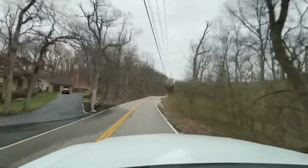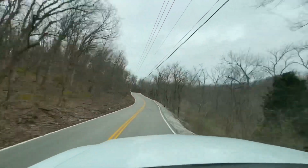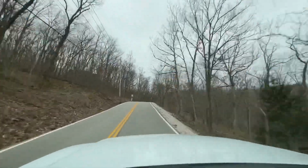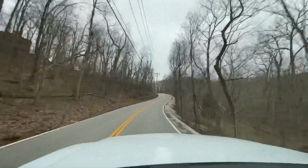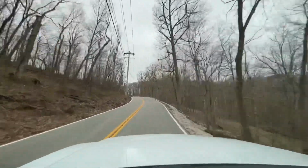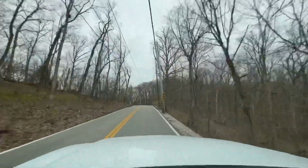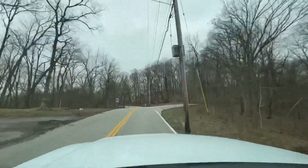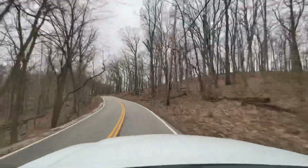Steering on the front end is nice and responsive. There's no play or slap or anything in the steering wheel or nothing like that. The truck drives straight. Steering wheel is centered. It doesn't have a pull or veer off to one way or one side or the other. Feels very good. Handles very well in these corners.